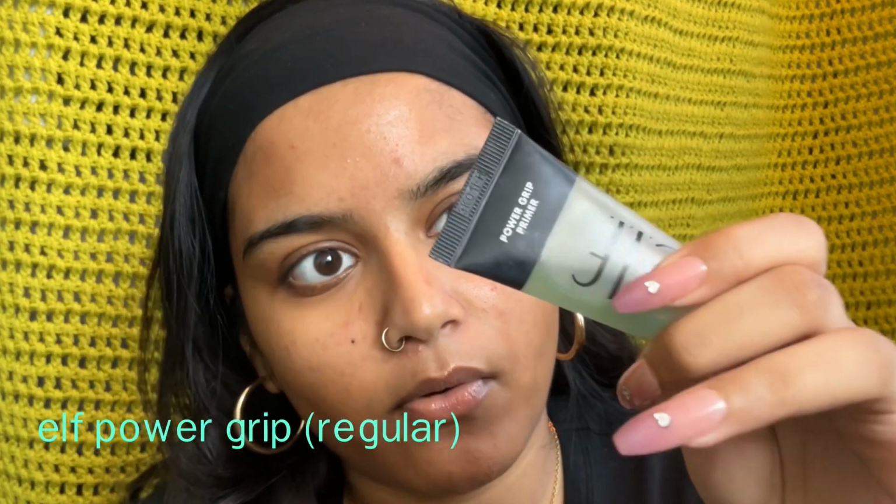This is the e.l.f. Power Grip Primer, and I've had this mini since last year. I know, because I don't really put primer on every single time I do my makeup, but if I'm going outside and I really want my makeup to stick, I do put primer. But I do have a mirror in front of me, and it's like the tiniest littlest mirror, but it's helping. If you live in a very hot climate like India or any place where it's extremely hot, having a primer really helps. Something that I didn't used to do before.